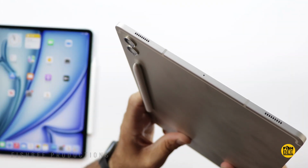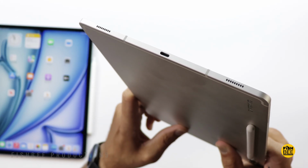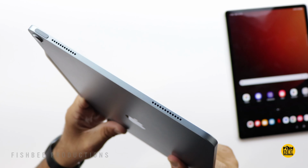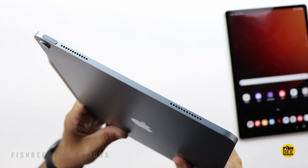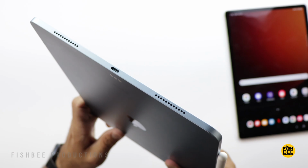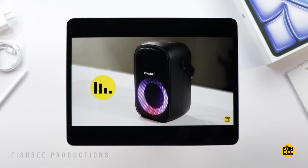As far as speakers go, you've got 2 speakers on each side for the Galaxy Tab, 1 speaker on each side for the iPad, even though it looks like 4. So not a huge surprise, but the Galaxy Tab is going to be quite a bit louder and sounds better overall, in my opinion, especially if you turn on Dolby Atmos. But here's a quick sample of each, just to give you an idea of what to expect.